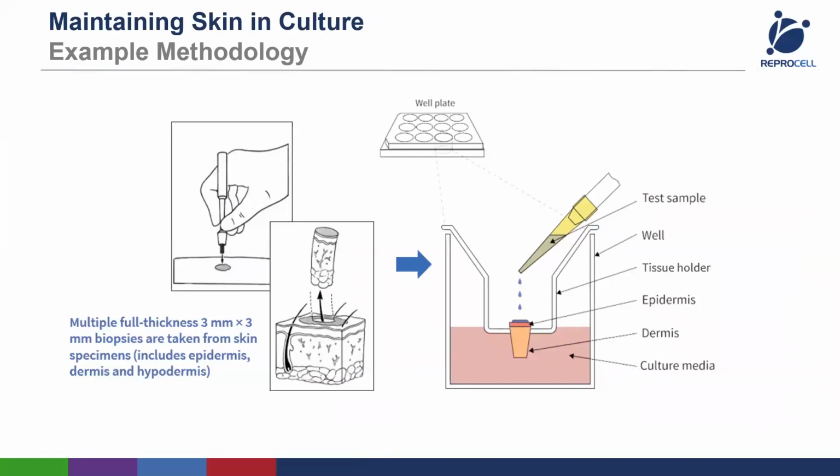We know how long skin lasts in culture, but how do we do that? Again, there are various different methodologies out there. They're all variations on one theme, and that theme is that you maintain the skin at the air-liquid interface in culture, so the epidermis is exposed to air as it is in the body, and the biopsies feed from the underlying media. As I said, there are various different ways of doing it, but those are the key points for culturing skin.